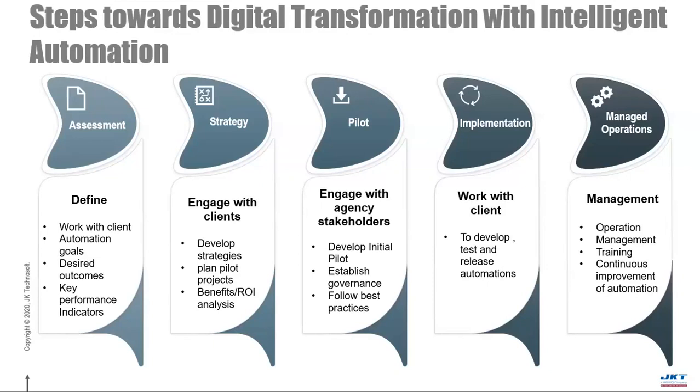So we have the strategy now, and as we discussed, we plan for pilot processes here. So we start with the implementation of the pilot projects. Basically, we would have identified some small scope which can show how the future of implementation would look. So we again start talking to the stakeholders who are directly involved in the processes. We start implementing the initial pilot. And also when we are doing this, we establish a governance pattern on how the automations or the robots should be delivered to the clients.